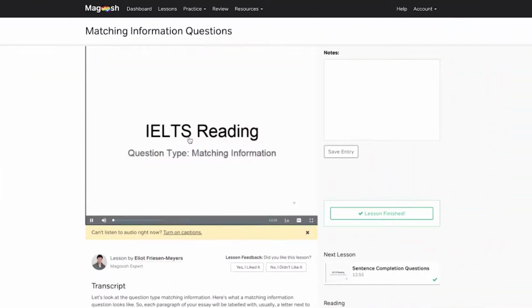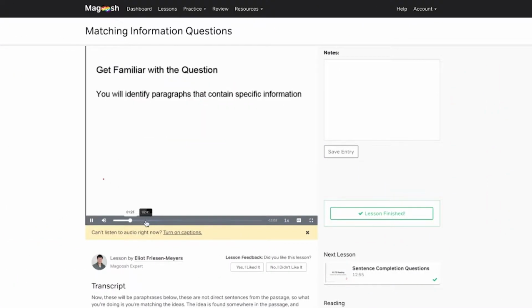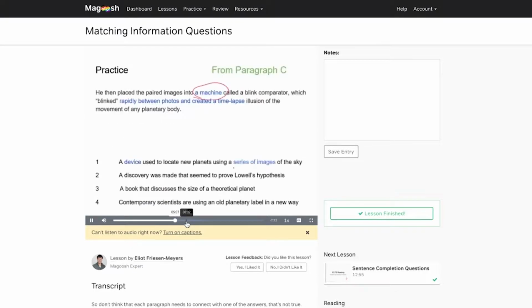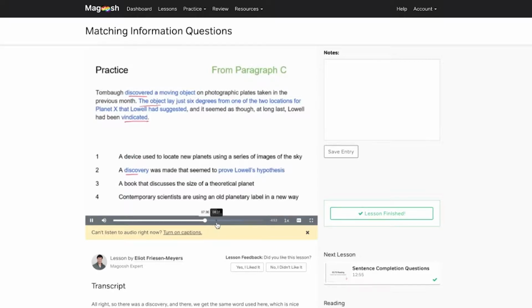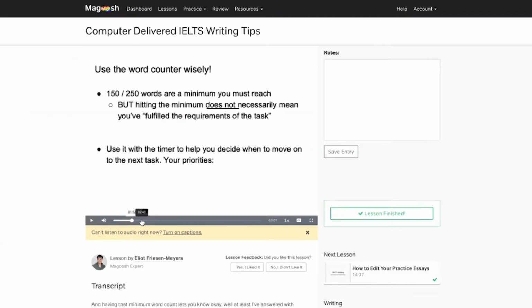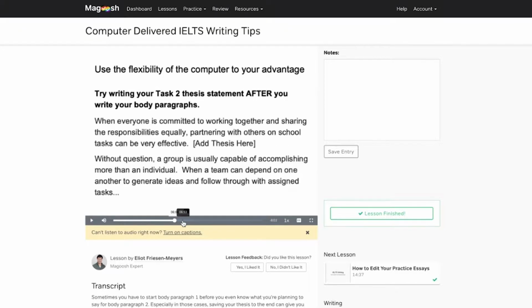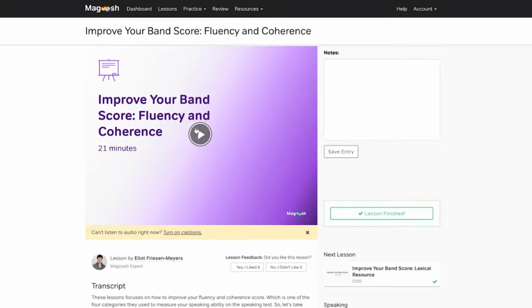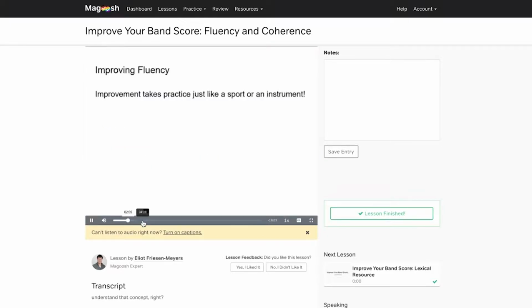Now, within each section, the instructors go deep, discussing the types of questions and tasks you would find, and also give effective test-taking strategies for attempting these questions and tasks. A few of the lessons I found very helpful were the tips for taking the reading, the listening, and the writing section on the computer-delivered version of the IELTS exam, and the lessons on improving your speaking band scores in each of the 4 scoring criteria. Overall, I find that the Magoosh IELTS lessons hit the mark for being engaging, comprehensive, and containing practical IELTS test-taking strategies.